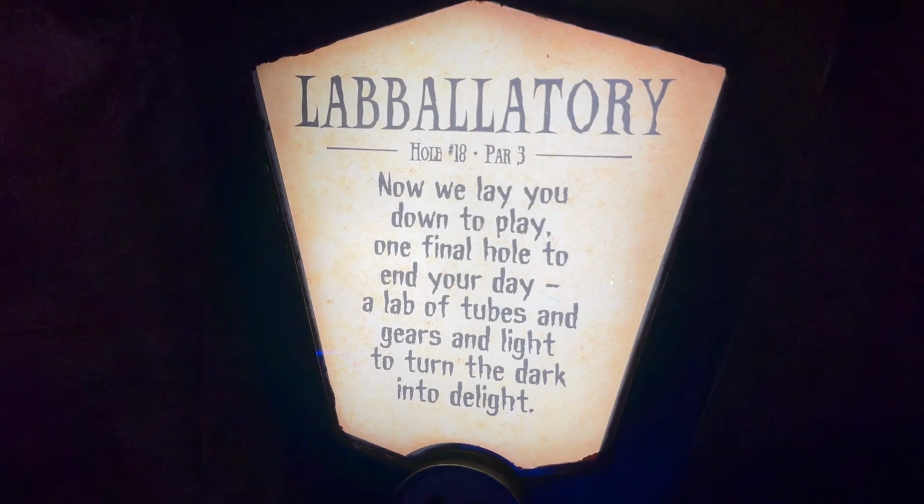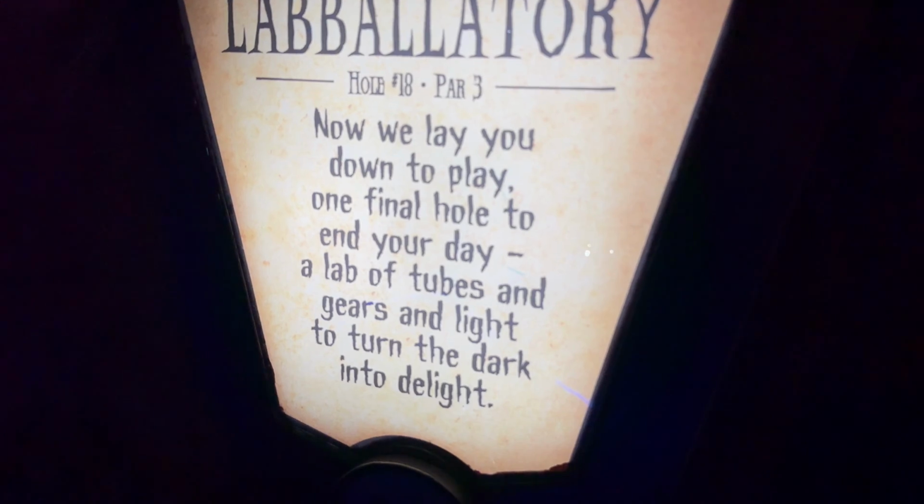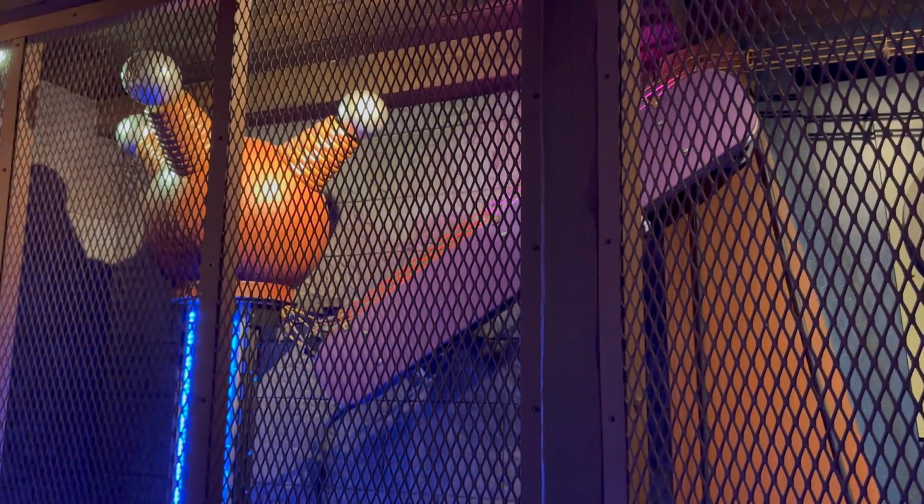Laboratory. Now we lay you down to play. One final hole to end your day. A lab of tubes and gears and light to turn the dark into delight. I wonder if this eats your battery. Oh yeah, a lot of them do, right? Like if you don't get it, you just lose. Oh yeah, because it'll go up there, right? Oh, there it is. Oh, that's so cute.